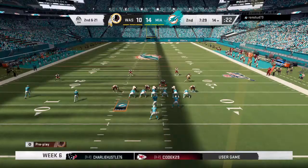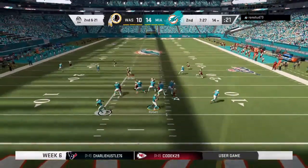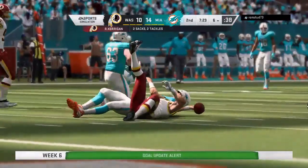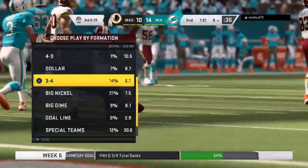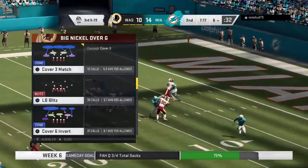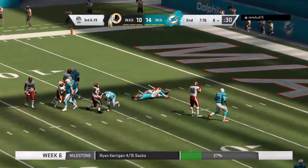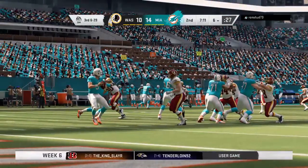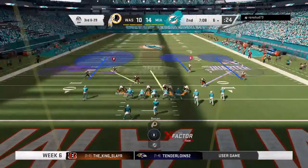Well, they're in some hot water now. After that sack, it's 2nd and 21. And he's going to be brought down back at his own 6-yard line. Ryan Kerrigan picks up his 2nd sack of the afternoon. It's now third down. After the sack, they'll come up now 3rd and long.